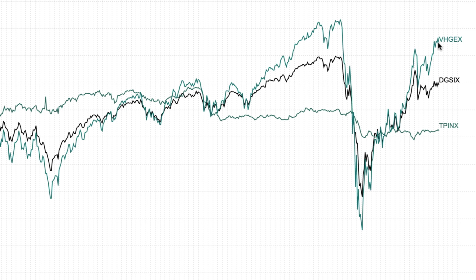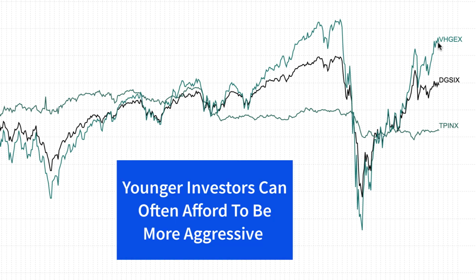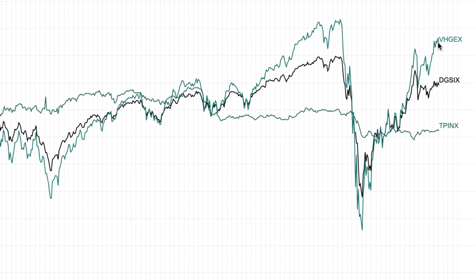Now, if you're young enough and you have no plans to use the money for a long time, retirement is not in your sights, then being more aggressive in your portfolio, perhaps if you're very young, and very few young people really do invest, but say you're 30 years old, just making that up as an age. In that case, it is the tried and true advice for younger investors, and you might be able to get away with that for a while, but not indefinitely.